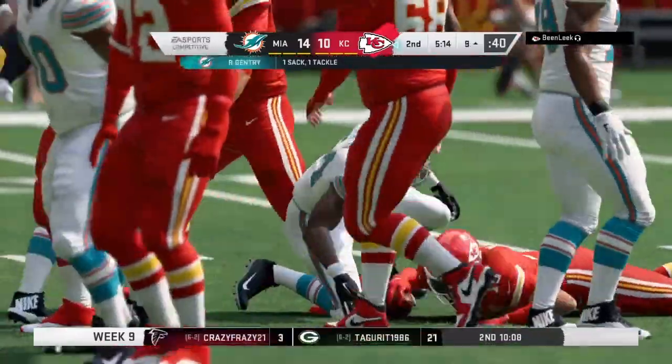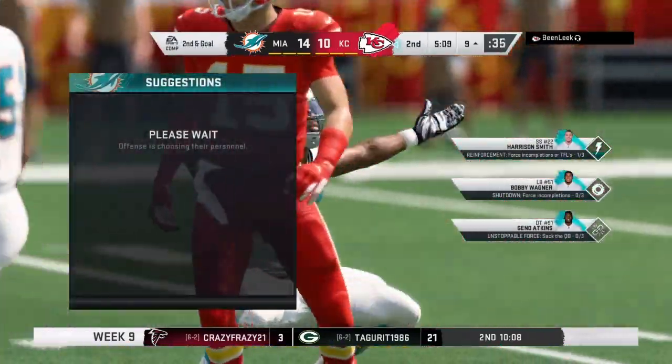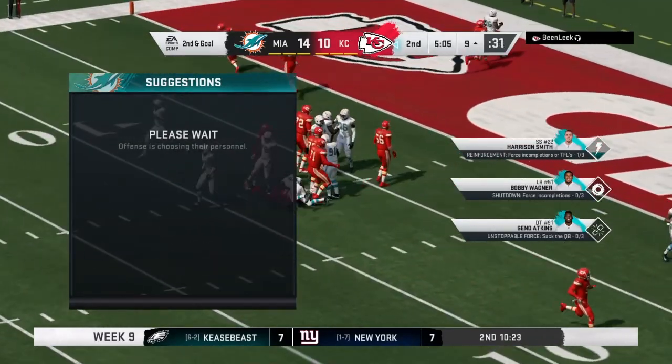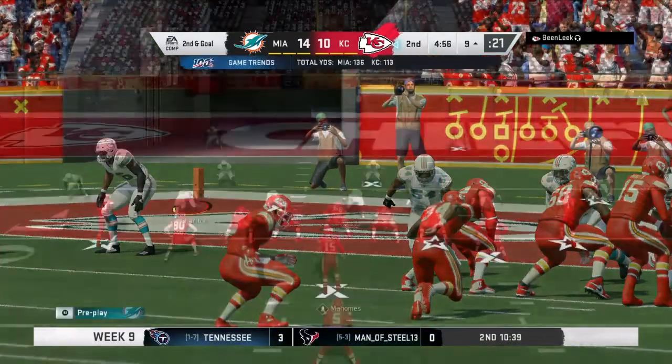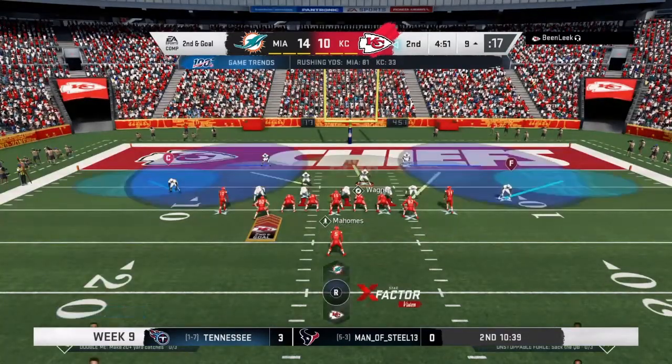Under pressure, down he goes. Sacked at the 10. Well, that was point-counterpoint, wasn't it? They decided to throw for it on 1st and goal. Instead, the defense counters with pressure, and the defense wins, getting a big sack. Now from the 9, here's 2nd and goal.